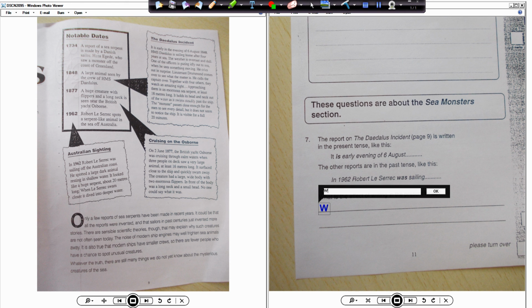Okay, so they're asking, the question is, why are they written in the present tense? What is the effect of writing in the present tense? So writing in the present tense, what kind of effect does it have?